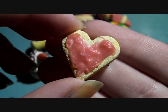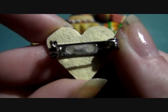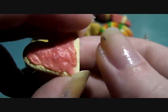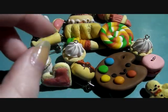Next I've got this heart shaped cookie, and it's got icing on, and it's textured and shaded on both sides, and it's also a badge. So yeah, I love that.